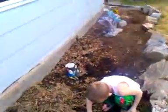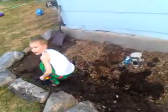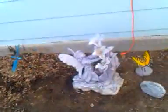You see, this is also a shade garden. It's a grass growing. Pull it! Pull it! Why? That's my little fairy fountain. Got some butterflies, some dragonflies.